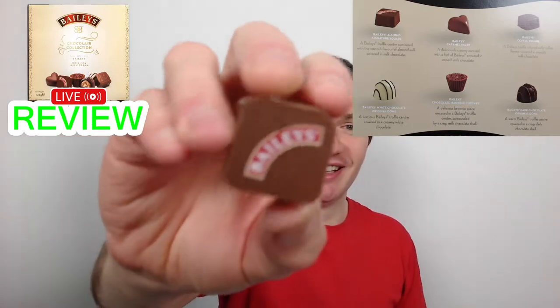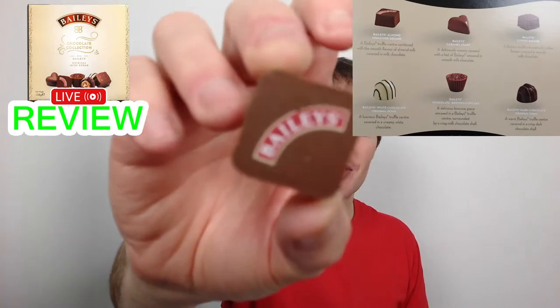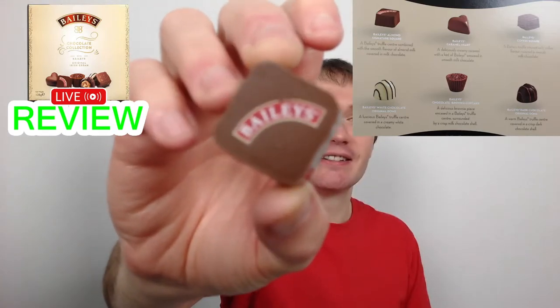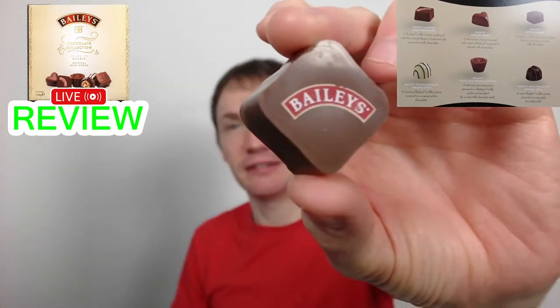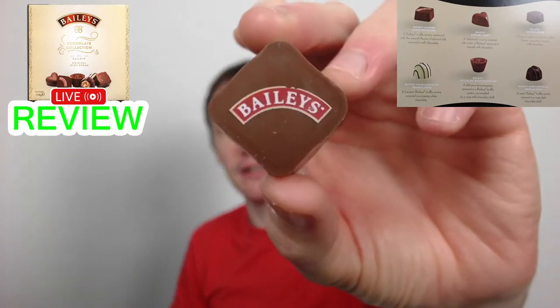It looks quite nice. It's got the Bailey's logo on it, of course. But other than the logo, I think this one looks a bit plain, to be fair. I think they've just put the Bailey's logo on and that's it really. Just a typical square. Yeah, you can see that one better. I'm going to move this chocolate thing out of the way a bit. It's chipped off a bit on this one, the logo.